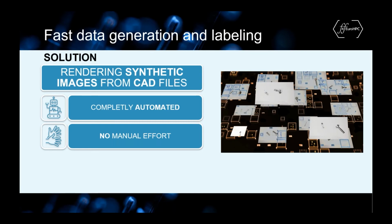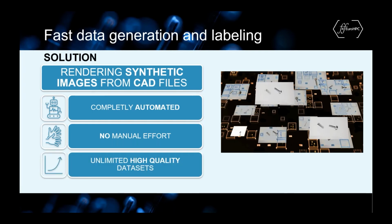So, for example, in those 10 minutes, we were generating more than 20 million images, which were representing different scenes, different perspectives, and a very high quality data set. So there are no manual or human flaws in the data set.